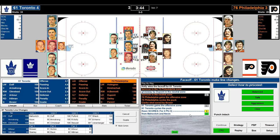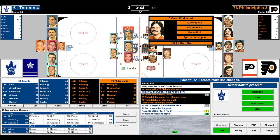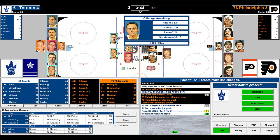So they're able to work it to their man, Keane. He gets the goal. Assists go to Malovich and Nevin. What a job the Maple Leafs did there. They have gained the lead, and if they can hold on in the final 3:44, are going to advance. At center, preparing to battle for the drop puck, is Kinderchuk and Armstrong.